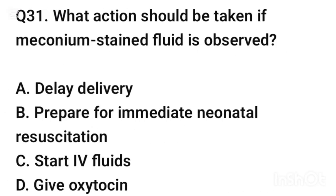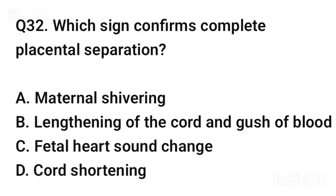Question number 31. What action should be taken if meconium stained fluid is observed? The correct answer is option B, prepare for immediate neonatal resuscitation. Question number 32. Which sign confirms complete placental separation? The correct answer is option B, lengthening of the cord and gush of blood.